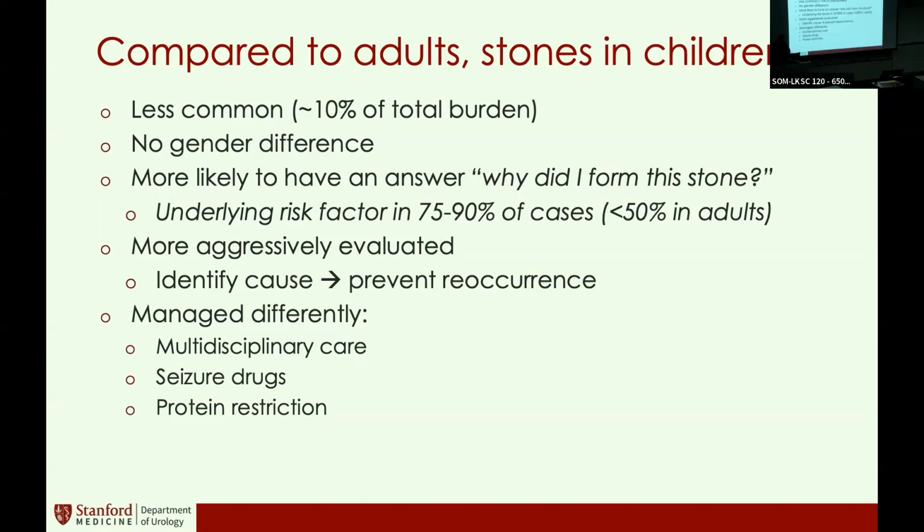Also in kids, a lot of the general advice we give to adults with stones is to limit their animal protein intake. But that advice for kids is a little bit fraught, because protein is important for their development and you want to be careful having them restrict protein intake.